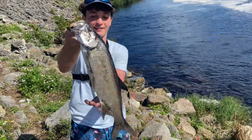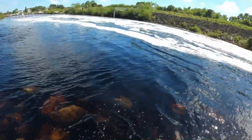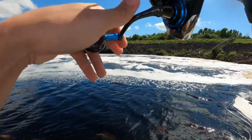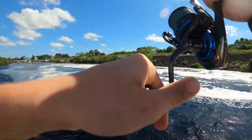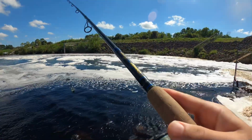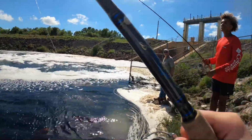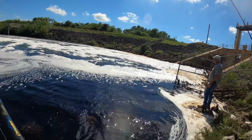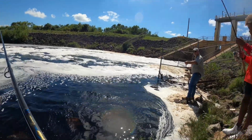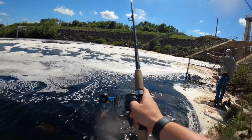Me and Dom getting on the mullet. Let's get the release on this girl. There he goes. Oh, you got a tarpon. No, I got him. No, that's me. That's me. That was me. It was you. It got both of us though. What happened? You frayed off? That was a nice tarpon too.